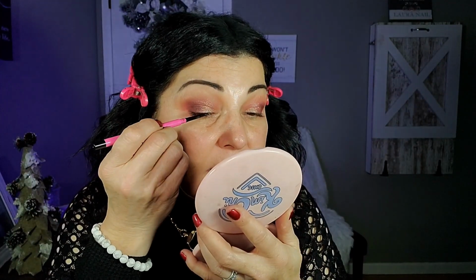And then to line my eyes, I'm just going to use my Maybelline Master Precise Skinny. I absolutely love these pencils, you guys, and I'm going to use the shade Black, and these are just so nice, and I think with mature eyes as well, a liquid eyeliner can look harsh. And I have been finding that lately as I get older as well.